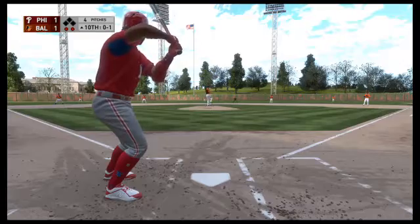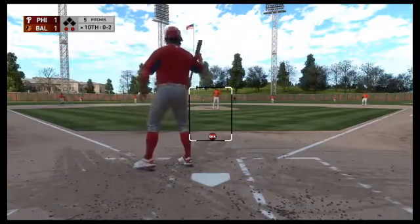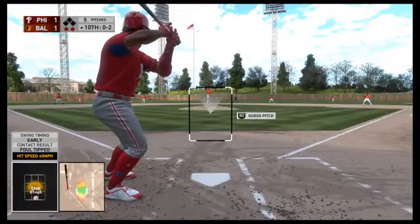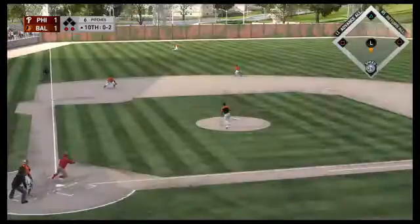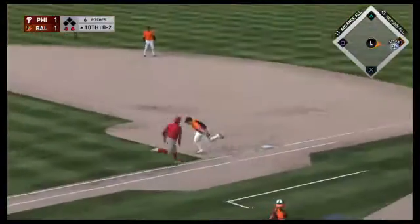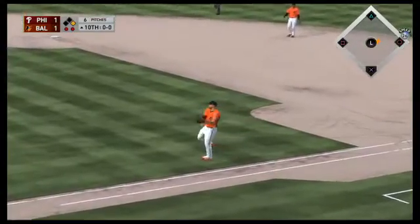0-1 count. Here it is. Tried to crush that ball, and now perhaps needs to shorten up with 2 strikes. Here comes the 0-2. Too short, hit hard. There is Escobar. Throw pulls the first baseman off the bag.